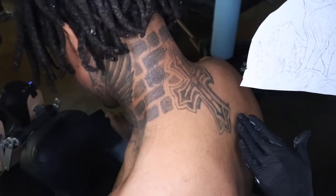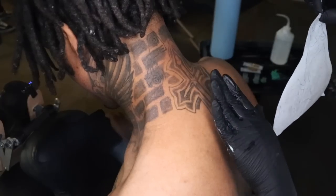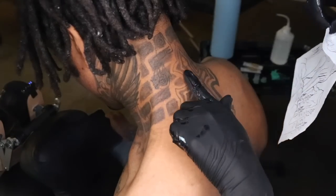Here is the concept that we're going to be using today. The rocks, I want them to land here so I can fade it out. As far as the wolf, I want this area to land here.